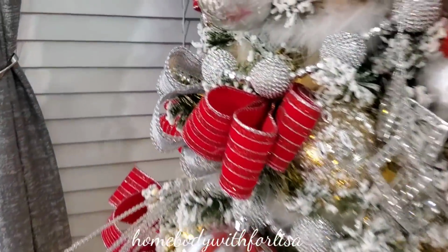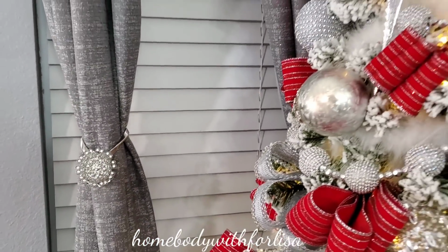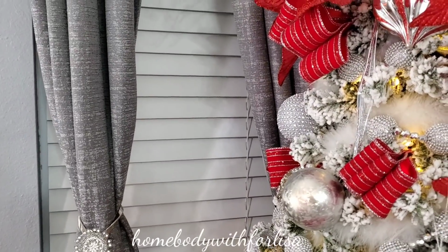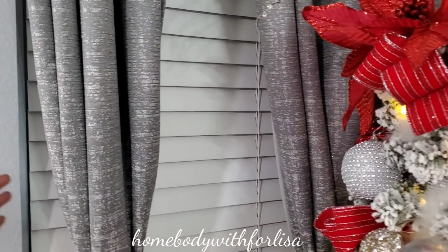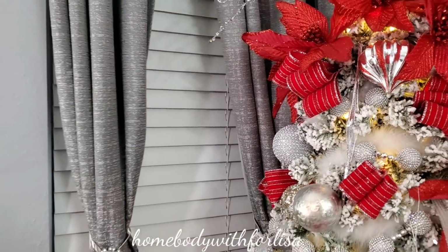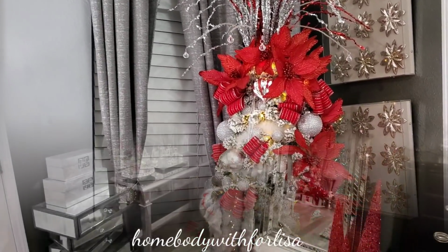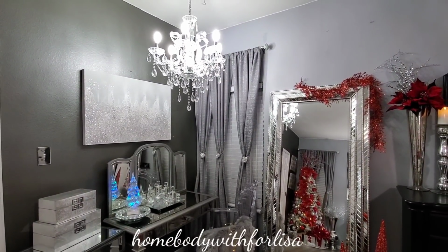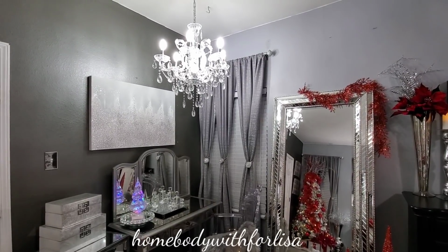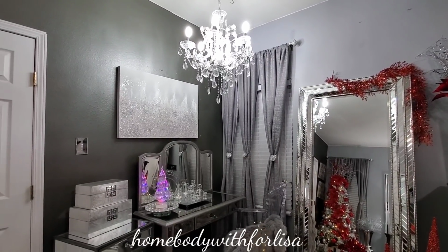My little curtain tie backs came from Amazon. Now guys, I have been waiting for some white velvet drapes to come in the mail. I ordered them from TJ Maxx on October 30th, and today is November 18th, and I still don't have them. So I'm just going to hope that I get them before Christmas comes. Now on this side of the room, I have my chandelier that was in my living room. Eventually, I think I'm going to put my chandelier back in my living room because I like it better in there. My vanity came from Pier 1.